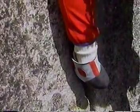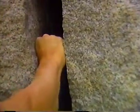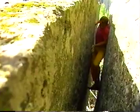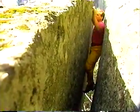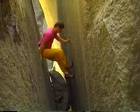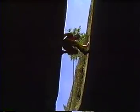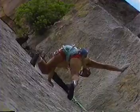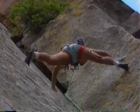Foot jamming. Fist jamming. Offsize, a dreaded technique, where the crack becomes too wide to jam an appendage. And chimney. Finally, stemming, perhaps the most elegant of all climbing techniques.